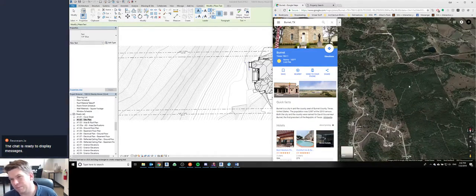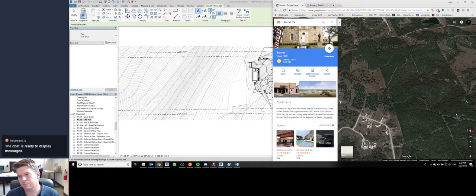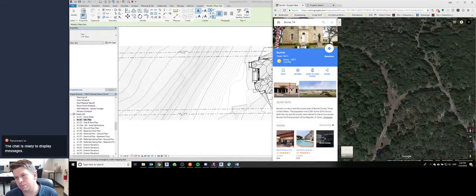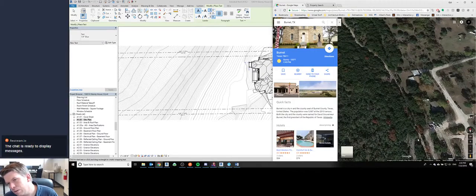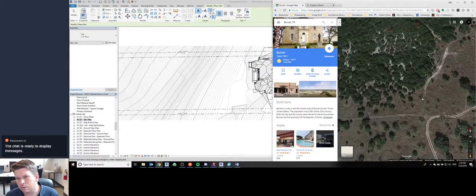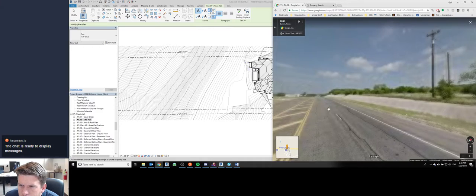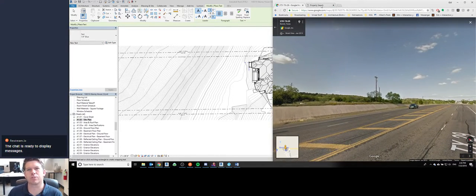I love Google Maps, but sometimes I just wonder. Somebody's trailblazing up there. I bet this is hunting ground. That's what this is. Somebody's created a hunting ground trail. Wow. There's a truck. I don't see any signs posted for hunting. Oh well.